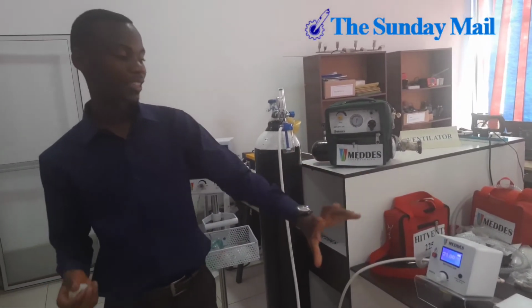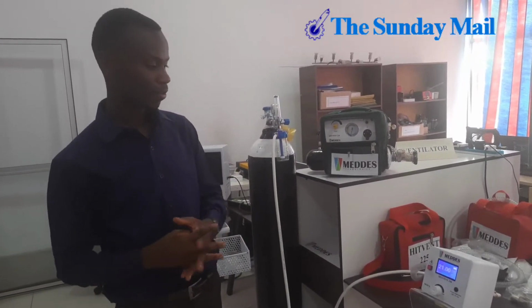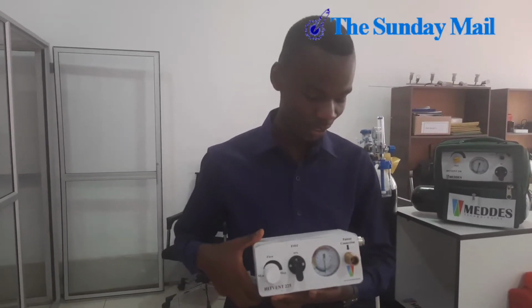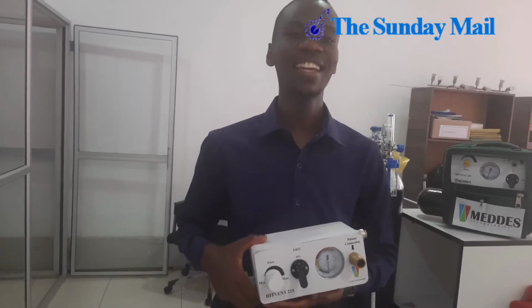So the focus became even kumusha, a device for someone who requires assistance from a ventilator. Of the four here, starting with the heat vent 225, this is the whole pneumatic setup. This device uses only the oxygen delivered to the patient as also the power for the device itself. So no electricity whatsoever, and hence it was designed specifically for areas where electricity is a hassle.